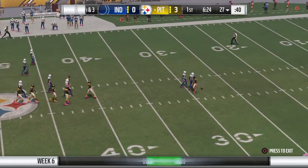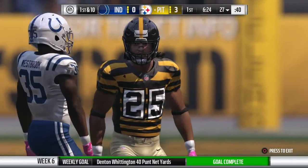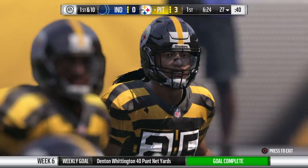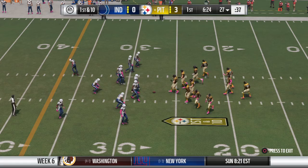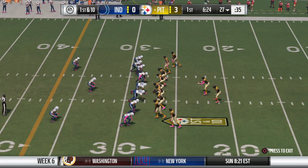And the fair catch is made at about the 27-yard line. 36 yards on the punt with no return. And the Steelers will go on offense here, 1st and 10. And Pittsburgh getting set to take the field.